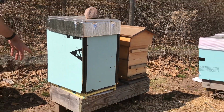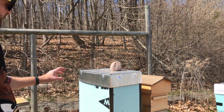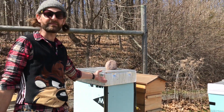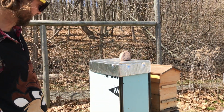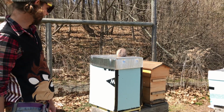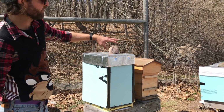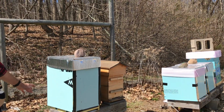And I'm really excited about this because this is a hive that was not doing that well. They almost had run out of food and I gave them like a whole box of honey. And clearly that really paid off. Now, at certain times of the year when you see this much activity in front of the hive, I get a little bit nervous. I'm like, oh, are they trying to rob one of the other hives out? Is one hive stronger than another?